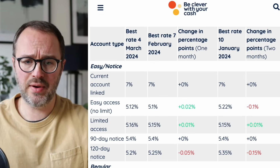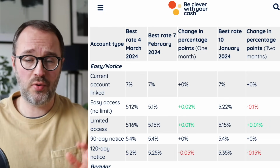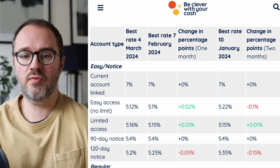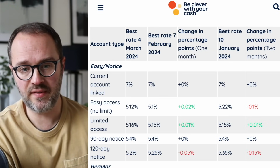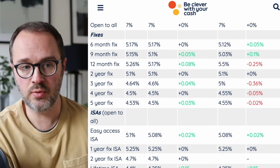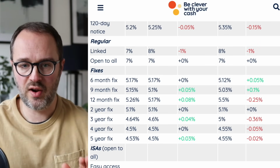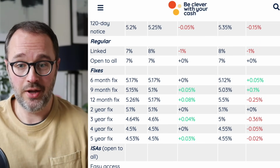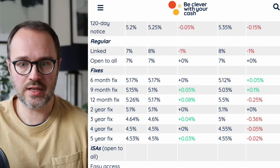Limited access, again, we've seen a slight increase there. The previous table topper went at 5.15% a month ago, but there's another one that's come in at 5.16%. So again, not too much movement right now on easy access. But when we look a bit further down, we look at fixes. This is where it's slightly more surprising, and you can see that the 9-month fixes, 12-month fixes, 3-year fixes, 5-year fixes, they're all offering more than they were a month ago, which is counter to that pattern that we've seen over the last 6 months or so.